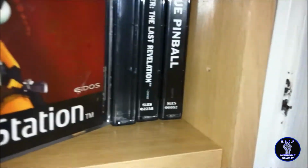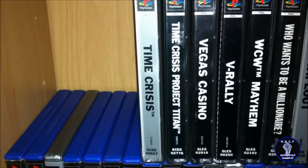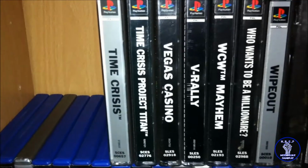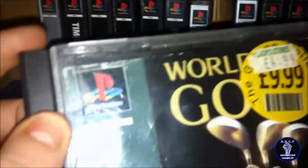I need to get cases for these. Look, I have all the Tomb Raiders, but 2 and 3 are in a bad condition. Discs are playable though. Time Crisis. Need to get an old CRT TV so I can play Time Crisis and House of the Dead. Light guns don't work on the modern TVs. Golf, not really that interested in.